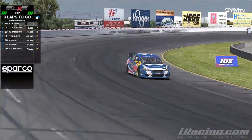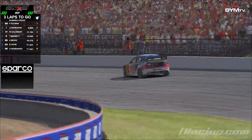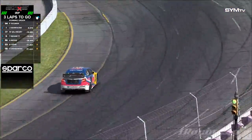Coming now to two laps to go for that Subaru. And it definitely has been dominant. Now keep in mind that Dacuna started the season in the Fiesta and transitioned vehicles.